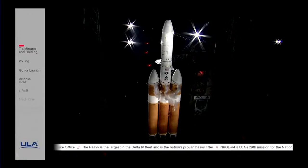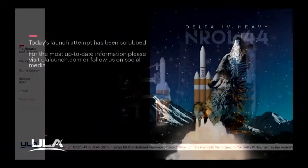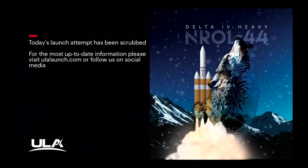This is Delta Mission Control. It's now been confirmed that Delta IV Heavy and NROL-44 launch activities will not continue this morning, and a new date has yet to be identified. For the most up-to-date information, please visit ulalaunch.com, follow us at ULA Launch, or call 1-877-ULA-4321.